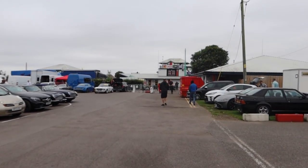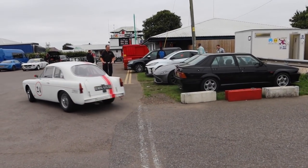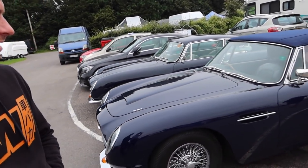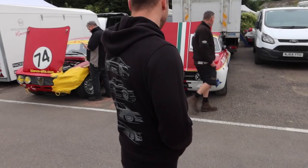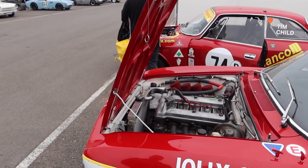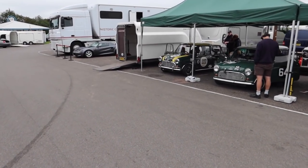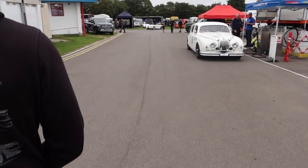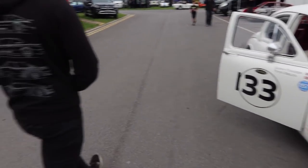That Alpha's very nice. Yeah, a lot of old stuff here today. Even Saxos. I don't think these ones are racing, Simon. I think they're just posing. Ooh, Alpine. Oh man, that Alpha's had a bad time, but they fixed it. Yeah, there's gonna be some good racing here today. Oh, the Jaguar. Another Cortina. Oh, I'm glad there's some proper classics here.